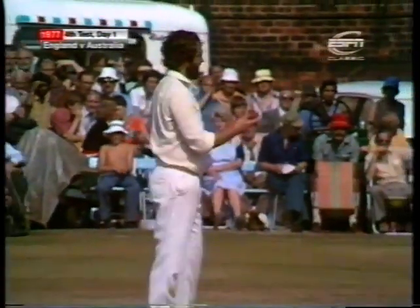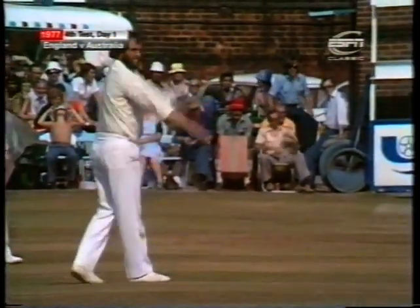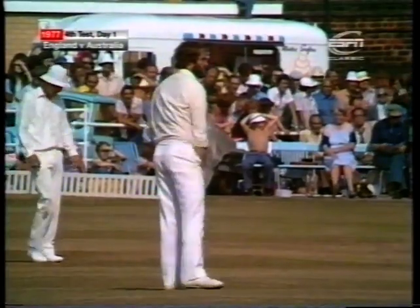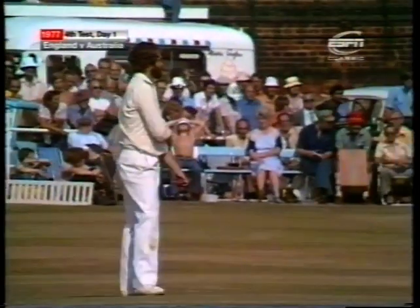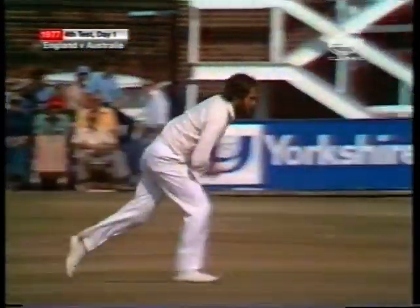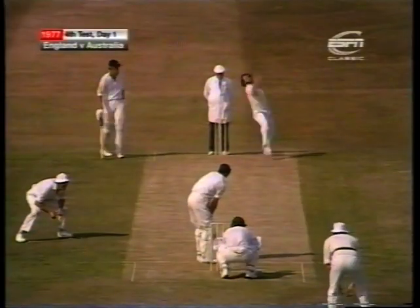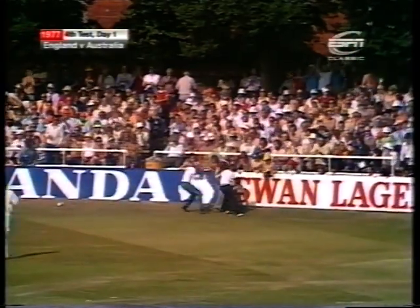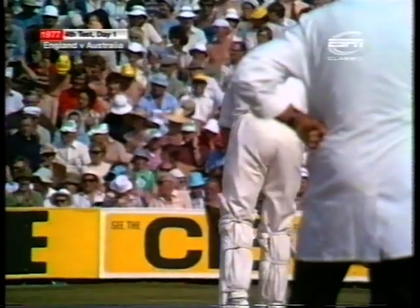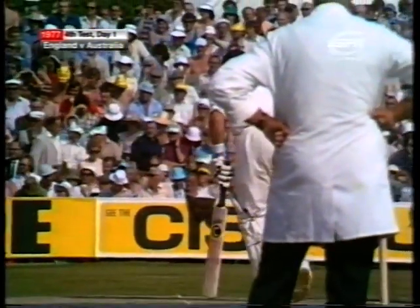Not normally very much help in this pitch early on for the spinner. This is Ray Bright, who just had the preference over Kerry O'Keefe for the 11th place in the side this morning. Beautifully placed shot. Starts with a half volley, a loosener, and once again Boycott very quick to latch onto it. That's driven very firmly and very correctly through the offside.